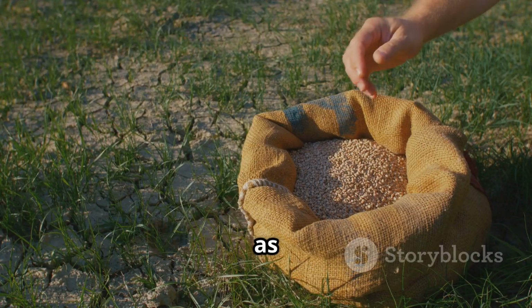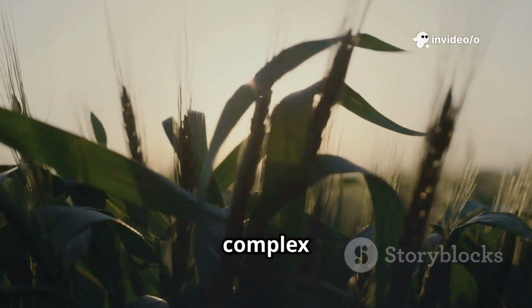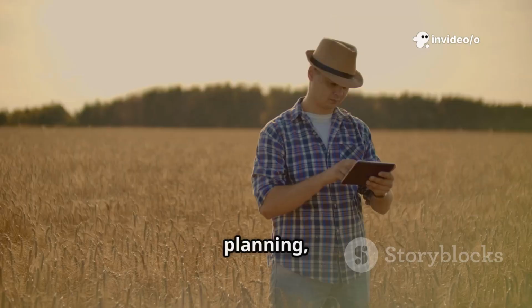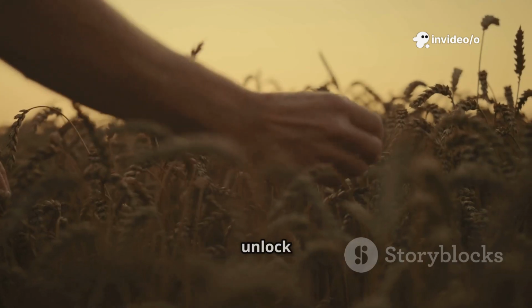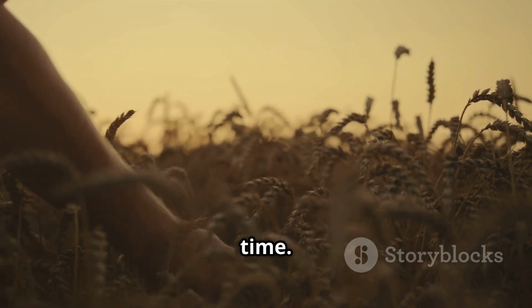Think of every seed as an investment. Timing your harvest is how you maximize your return. This isn't complex science, it's about observation, planning, and smart decisions. Let's unlock the full potential of your land, one perfectly timed harvest at a time.